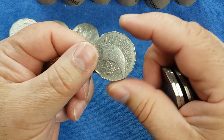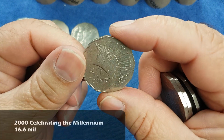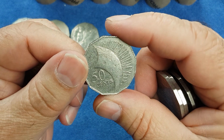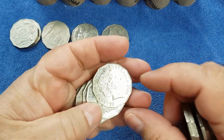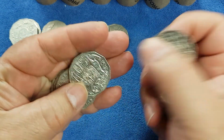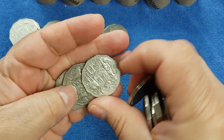And here is a 2000 millennium year coin, and we look for the incused variety, where the cross in the middle of the flag there is incused into the coin. But that's a standard variety, so we put that down with the common commemorative. And so that sounds like a great idea.